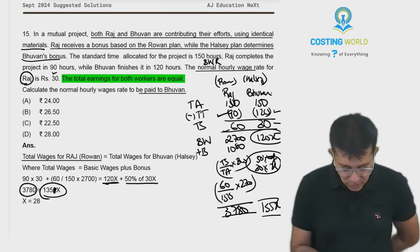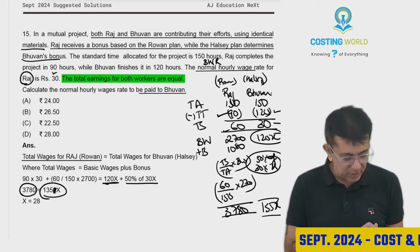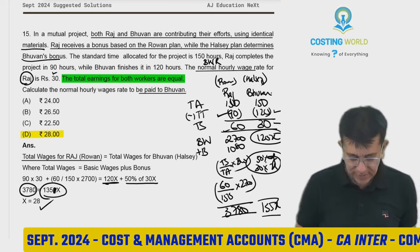Okay, that's it. So 3780 divided by 135. So therefore, answer should be 28. X is equal to 28. So out of the four options, this should be your correct answer as such.